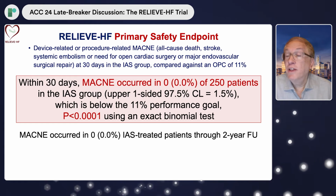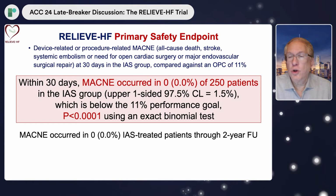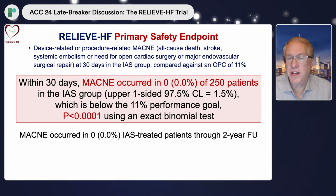And FDA would have allowed an objective performance goal of 11%. So the upper bound of the 97.5% confidence limit was 1.5%. So the p-value was met with less than 0.0001. So an extremely safe procedure, and that was very reassuring.